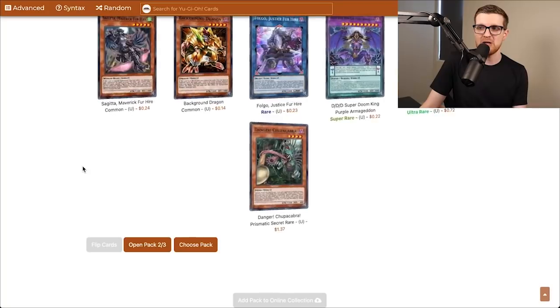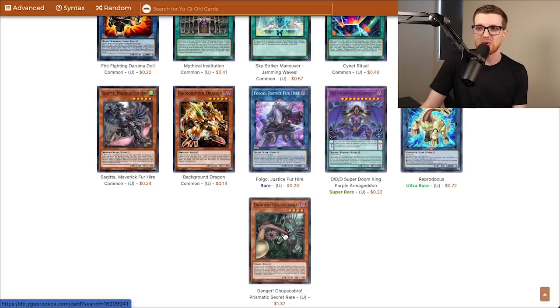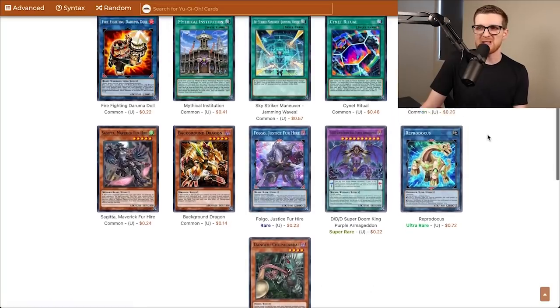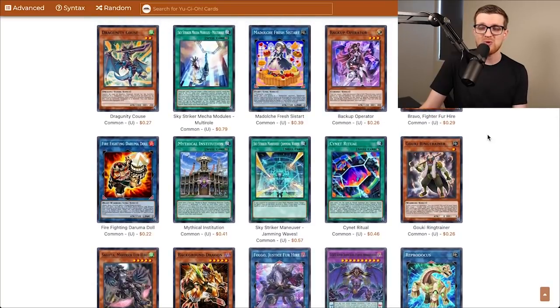Let's hope that we can get a little bit better this time around. Danger Chupacabra is a way to get a monster on the field, so that's pretty good. Reaper Dokus is fine. Maybe this isn't actually as good as I thought it was going to be. There's some Sky Striker stuff in here. Jamming Wave may be worth playing just because it is technically removal, and so I may just throw this in because there could be an argument for it.